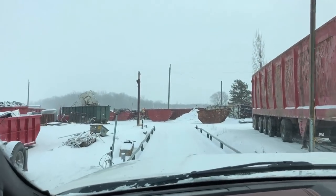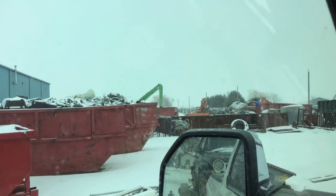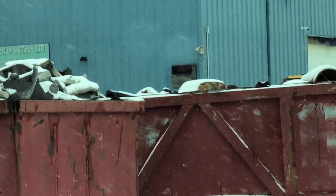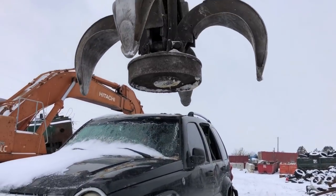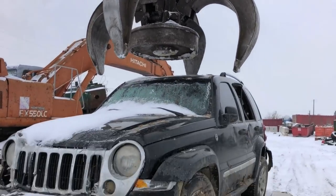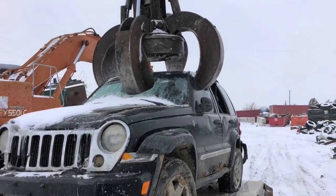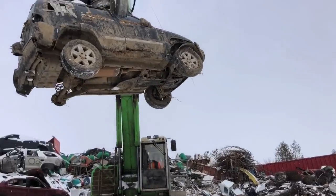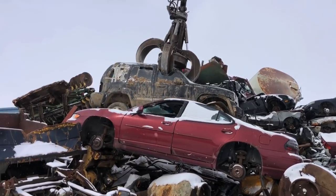My favorite spot, the old scrapyard. I haven't been here in a minute. But it slows down quite a bit in the winter. Maybe 12.9, can barely see it. Time to get rid of the Jeep. Big old claw machine. I think we need one of these at home. Get rid of her.